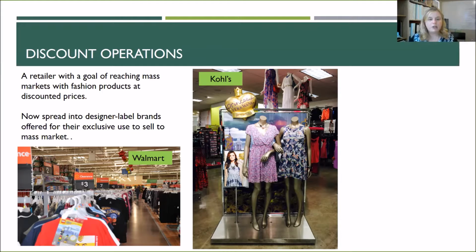So Target, as we talked about on the first day of class, has made collaborations with Lilly Pulitzer, Alexander McQueen, Proenza Schouler, and Rodarte. This impacts sales because they get to create a customer base who wants those products, and they're still reaching the mass market at a low price. So this is an up-and-coming trend that continues to increase at discount operations.